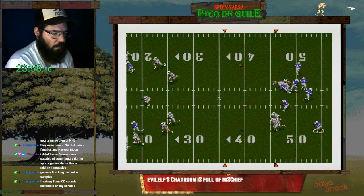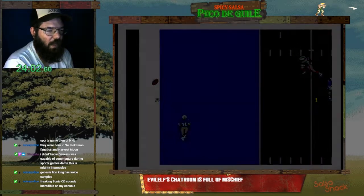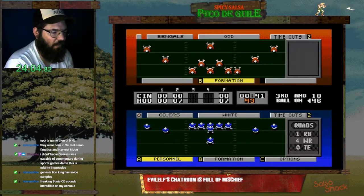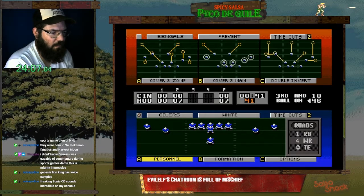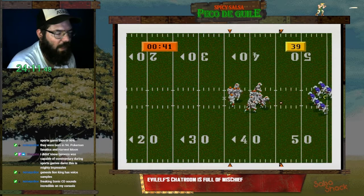Looking over the left. Underthrown. No good. Third down for the Oilers, 41 seconds remaining in the half. I guess you do have to control the receivers in order to bring it in.